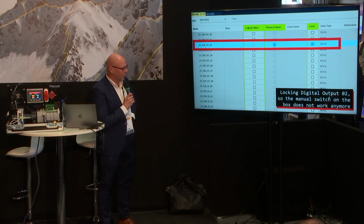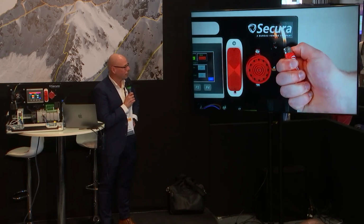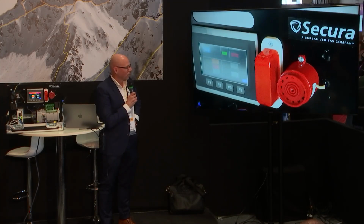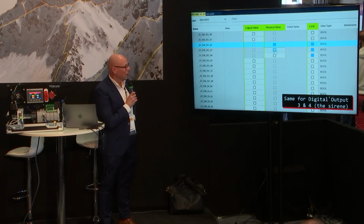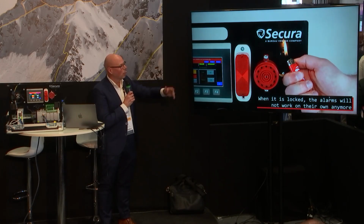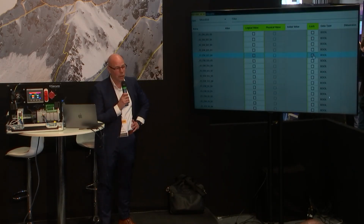If you can override it, then it doesn't work anymore. So that's what we do with an attack like that. And if you change that, you override the physical value, then the alarm won't go off anymore. And that's actually dangerous, of course, in a setting like that.